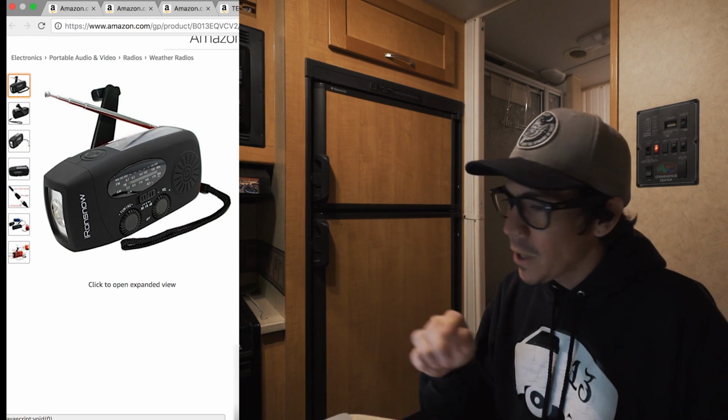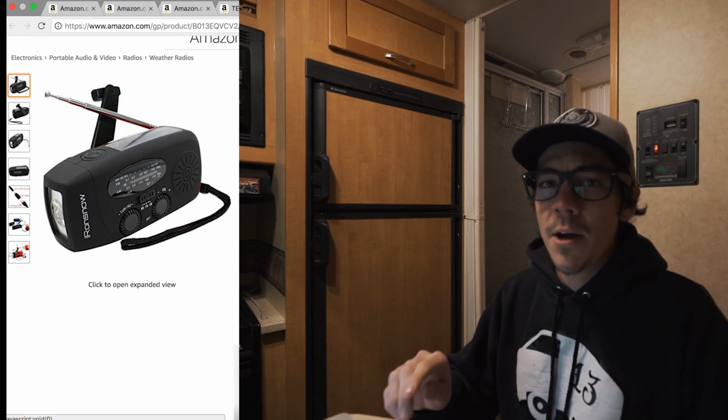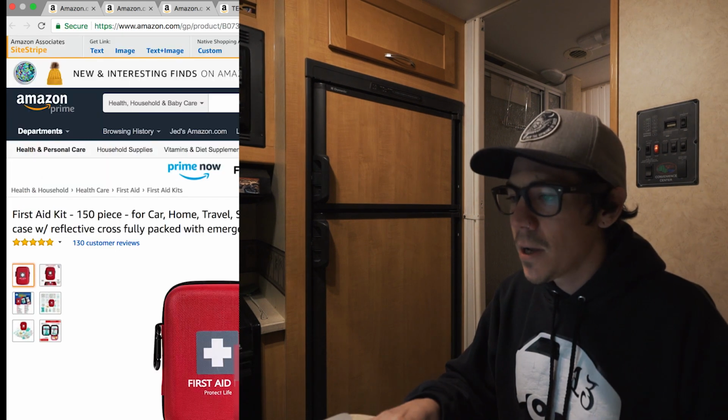Very cost effective. It took me a long time to find the right one. There's a lot of these things, and it took me a long time to find the right one, and this is the one I settled on.